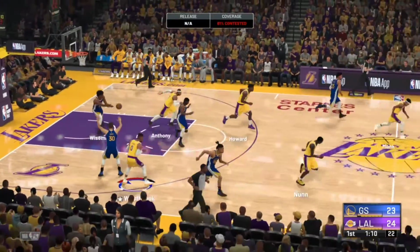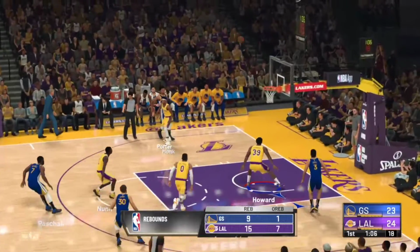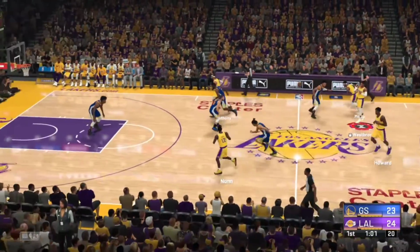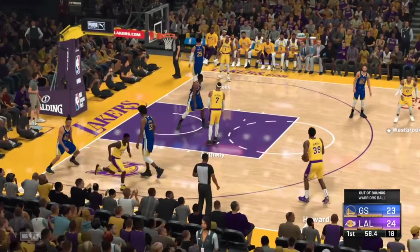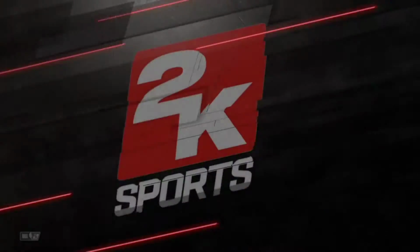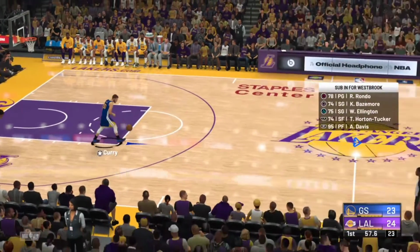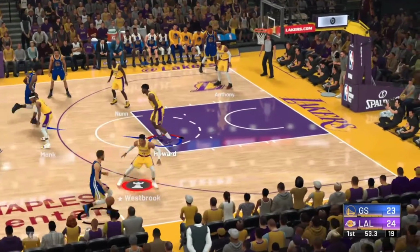Anthony can't hit. And on the glass so far, it hadn't even been close. A shot. And he overshot that one, missing. The Lakers in the lead. Out of bounds, Golden State takes possession. An outstanding defensive play to earn the Mobile One block. And read the play perfectly. Gets himself in the air at the right moment. Terrific denial.